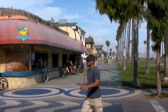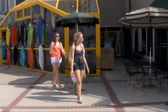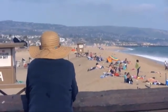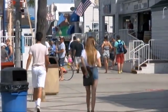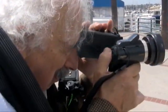On the California coast, about an hour south of Los Angeles, there's a quaint little village named Newport Beach. Known primarily for its beauty, shopping, and surfing. It's also home to 83-year-old inventor George Margolin.